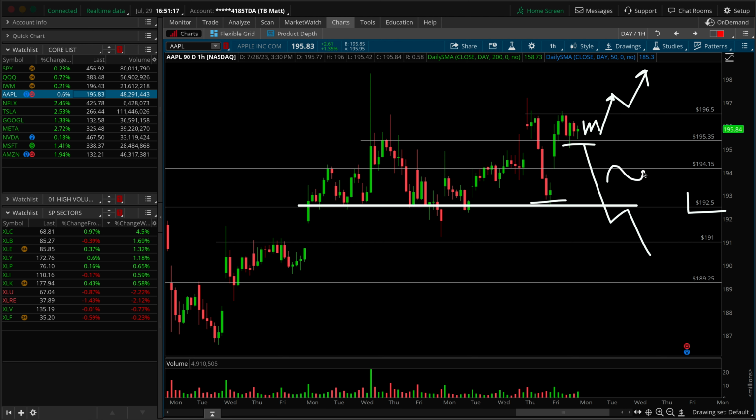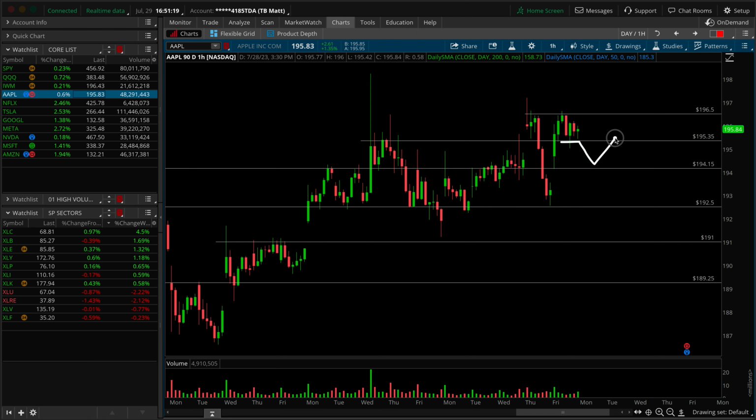In here, you get a little bit more neutral. If we do flush these lows, I would give it another attempt for an hourly higher low here at the 194.15. Let's take a look at Netflix.